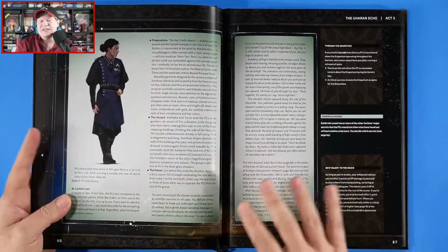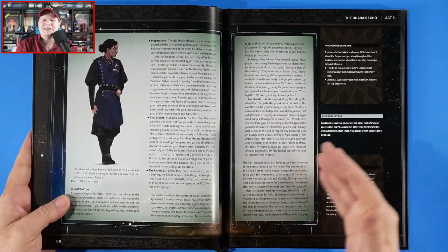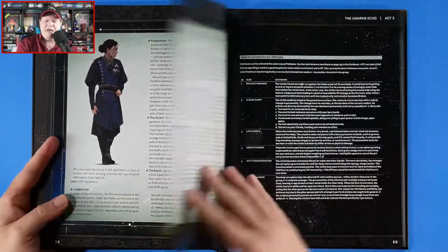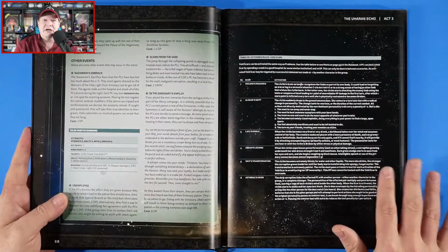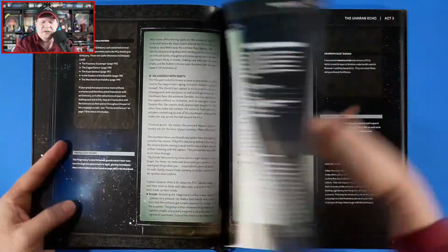Also, because this is cinematic, everything plays out in scenes. You will go from scene to scene, kind of like point to point throughout the adventure as well, at least in the first section as well as the third section. So just kind of zipping through here.